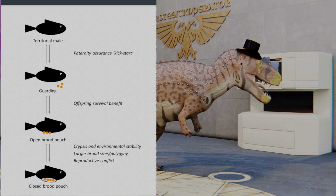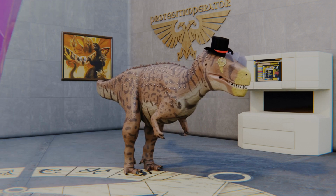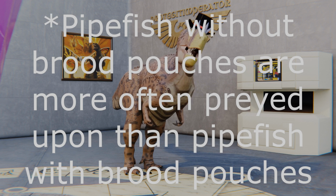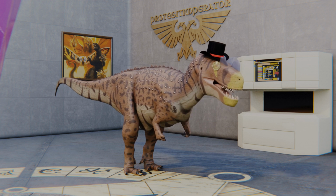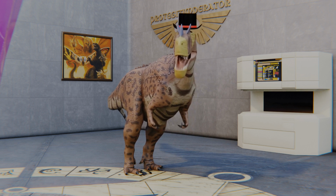Once the embryos are adhered to the male, several different selective pressures could drive the formation and closure of the brood pouch. For starters, male pipefish without brood pouches are more often preyed upon than male pipefish with them, because Syngnathid eggs are brightly colored, being bright orange, yellow, and pink. Housing the eggs in an increasingly closed brood pouch would increase camouflage abilities. Second, brood size can also increase as a function of pouch size. The reason is that in open pouches, the eggs must be laid on paternal tissue, so making more paternal tissue means more places for eggs to be laid.